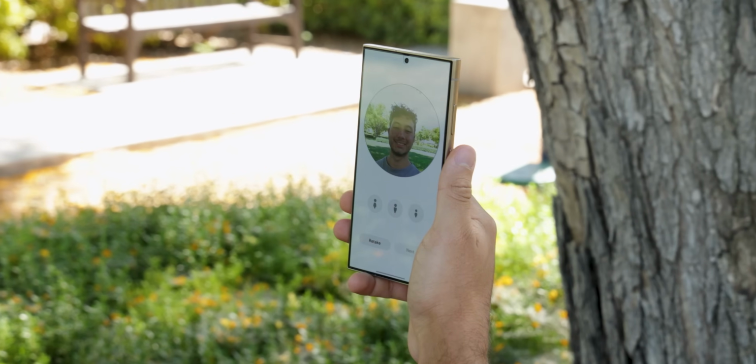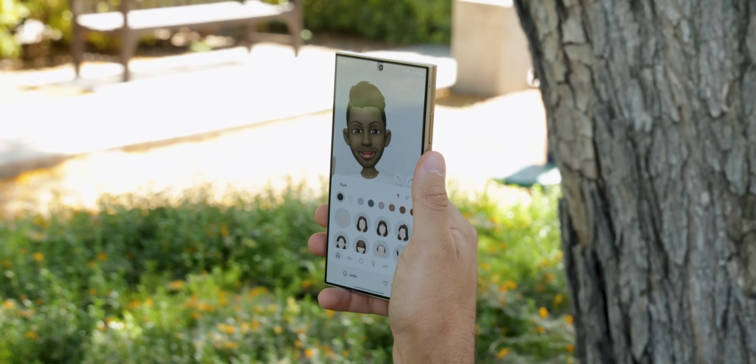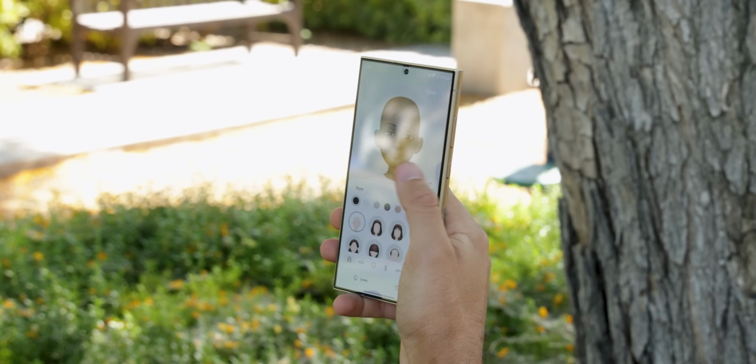On Samsung, they don't have any way to create AI portrait shots. I mean, you are able to turn yourself into an emoji within their AR emoji app, but it doesn't really do a good job of making it look like you, and that's pretty much it.